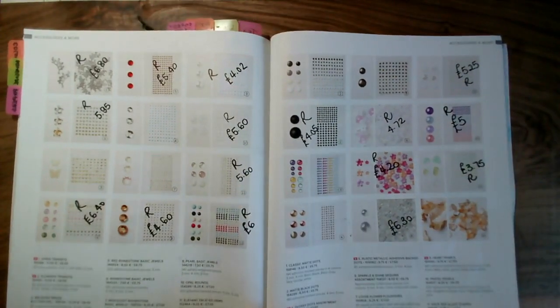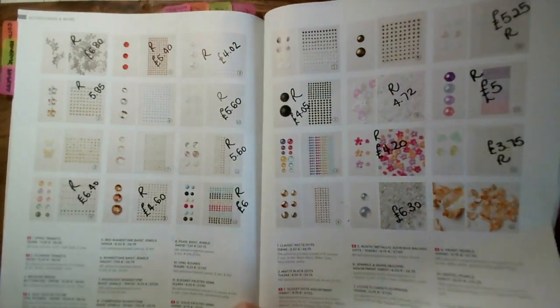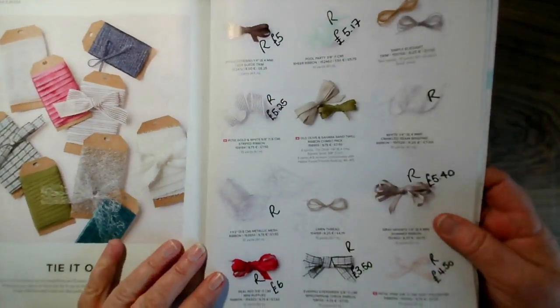Anywhere you see an R or a price, that's what has retired and what the retiring price is. Okay, on to ribbon quickly.